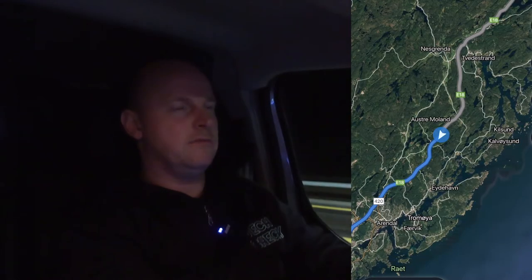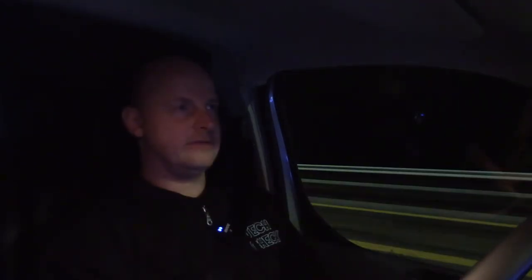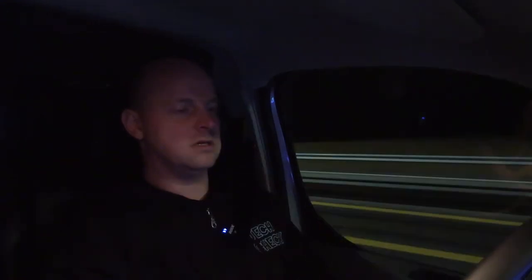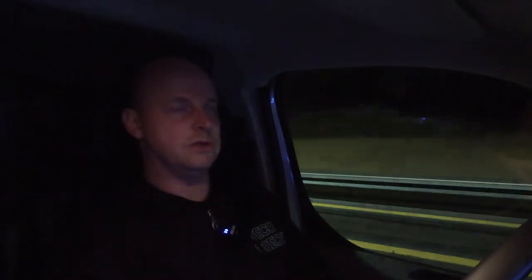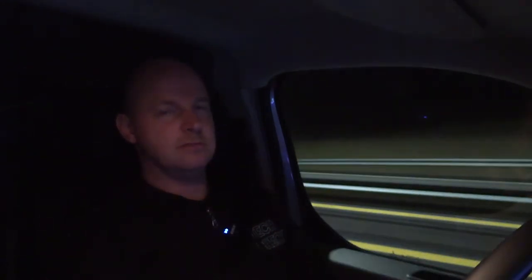Now we have driven 168 kilometers and we have an average consumption of 27.8. Right now we are driving 110 kilometers per hour on the highway. The car says that we have 42 kilometers left, so we will hit the 200 kilometer mark, but I'm excited to see how much more than 200 kilometers the range of this car is in this condition. We still have minus 1 degrees Celsius outside. It's dry roads.